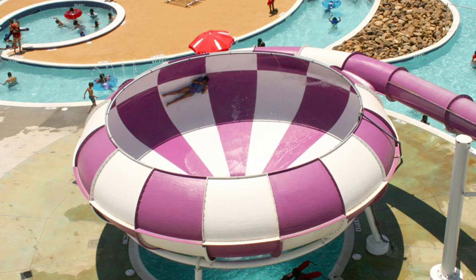Another one I would love to see would be the classic toilet bowl water slide, because after all these years, you would think that Cedar Point Shores has one, but they don't. I've been to small local family fun centers that have a bigger variety and a more innovative water slide collection than this.